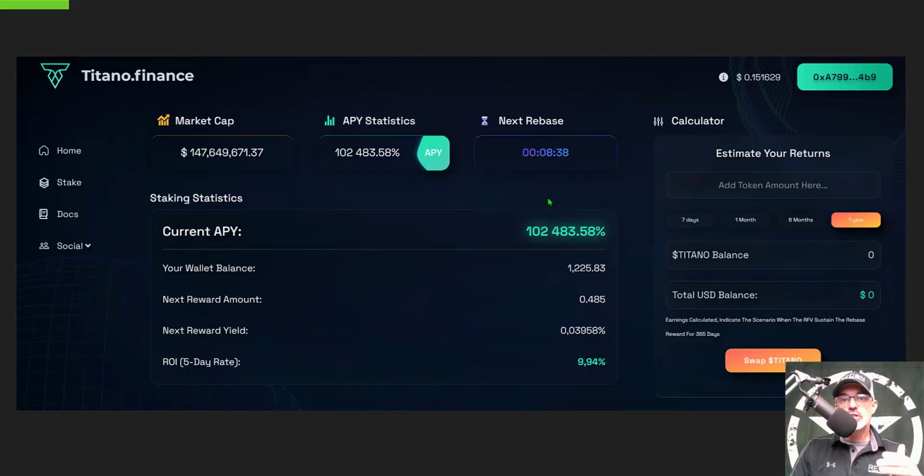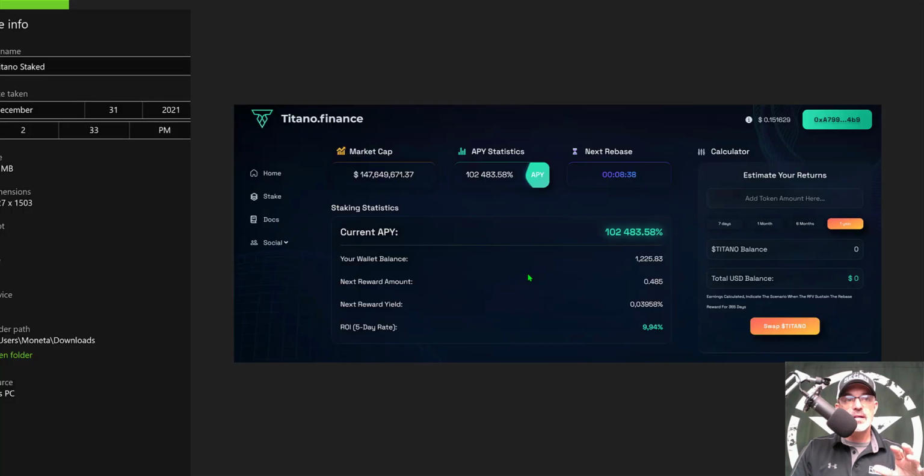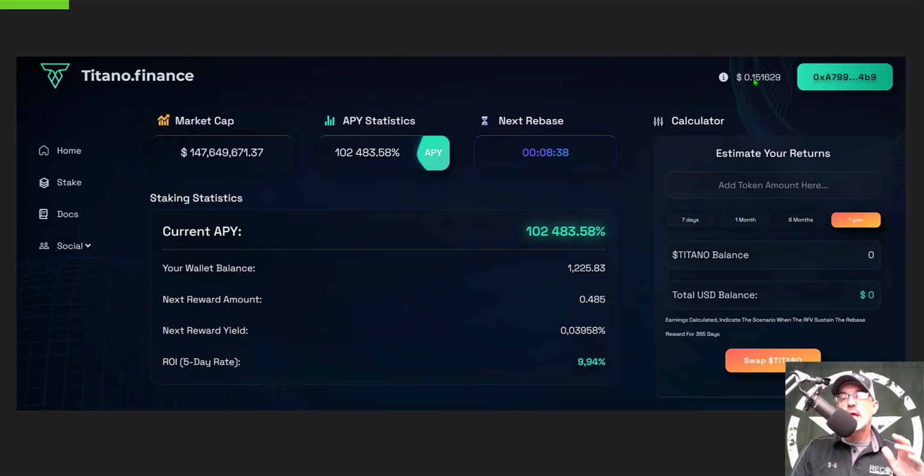And if we take a look at the screenshot from when I actually purchased these tokens, I believe it was December 29th or around that time frame. Okay, December 31st is when I actually bought these tokens. The price for the Titano tokens at the time was basically 15 cents.